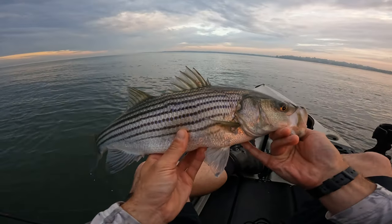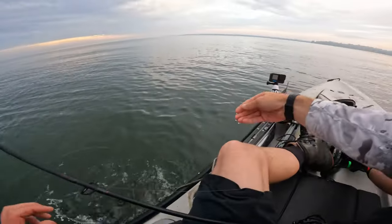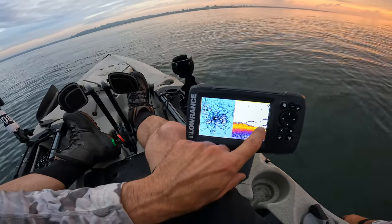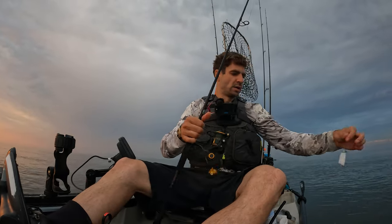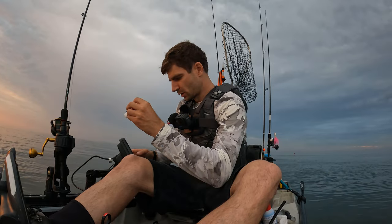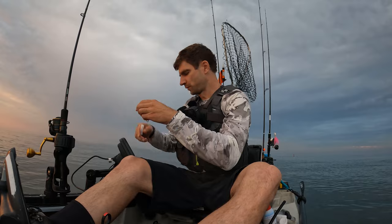Nice bass. Yeah, a lot of times the bass will be underneath the bluefish. It's kind of what they're doing right now. You see them? They're underneath. It's pretty common for them to do that. Yeah, bluefish bit it off and then he came and grabbed it. 007, my 007 mark. Usually holds fish.